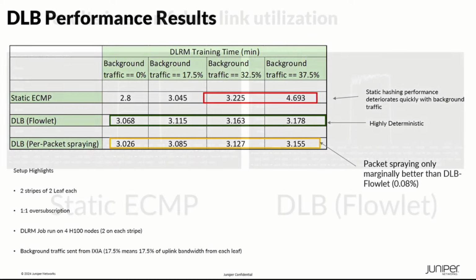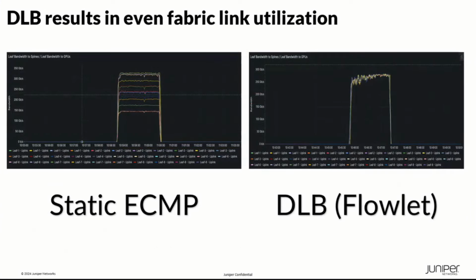Now, another way to look at it is this. On the left-hand side, you see the static ECMP, and the various lines are utilization of the leaf spine links. You can see that every link with static ECMP is utilized at a different rate. At the lowest, it's about 150 gig. At the highest, it's about 350 gig. So you're not getting even utilization of your leaf spine capacity, which was the goal of congestion avoidance.